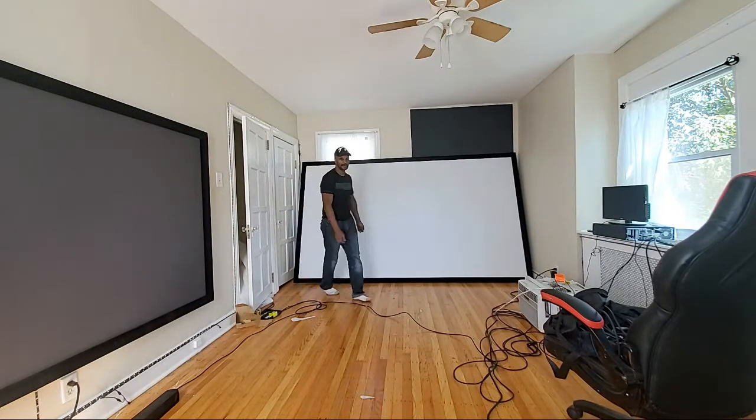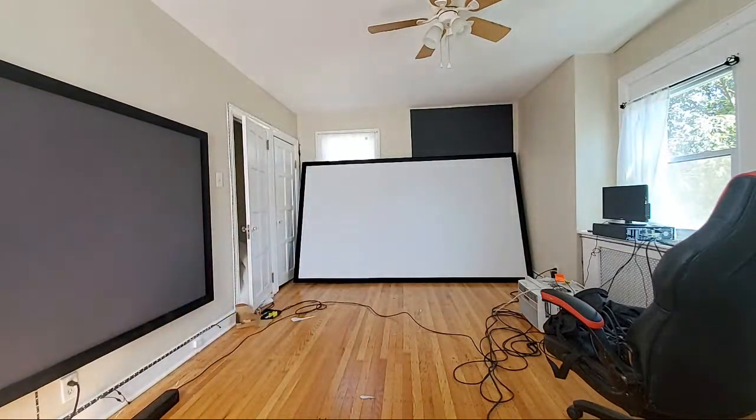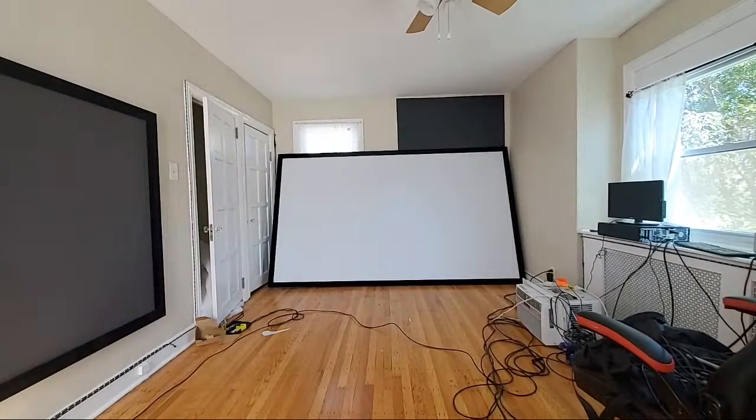Nope, I was right. It would have been 135 to fit in there. I was exactly right. Look at that. I don't even use that closet anymore, so I don't care. That closet can stay short, it freaks me out anyway. So yeah, it fits perfectly. I was right, it's 135.